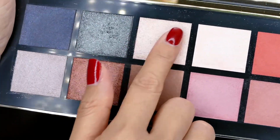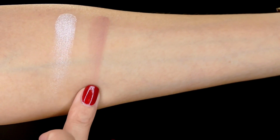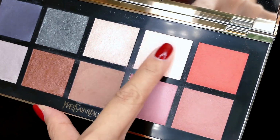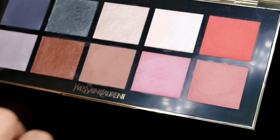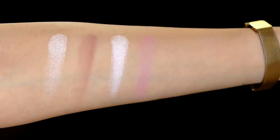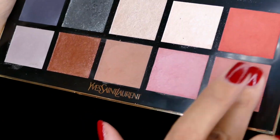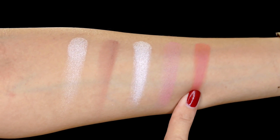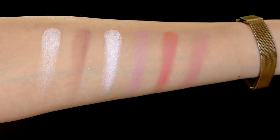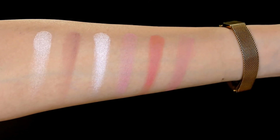Now the entire palette is made in this dry but very silky and extremely finely milled formula. These tend to go on quite sheer, but they are very easy to blend and build up. The only flaw I would point out is that if you have extremely deep skin tone or very, very pale skin, you might not be able to get the best results out of some of these shades, because both of the highlighter shades are extremely pale. They may look a little bit ashy on deep complexions. A couple of the blush shades may be just a little bit harder to control if you're extremely fair.